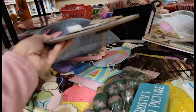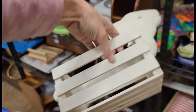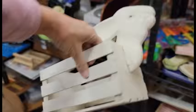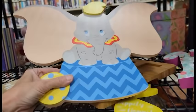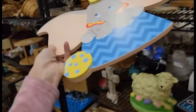Frosty's baby picture. Oh my goodness. I was looking for vintage decorations of any holiday. Vintage stuff always sells well. Oh my goodness, look at this. Look at this rabbit basket. It's $3.99. Oh, he's gray. He's only $2. You know what? I'm gonna grab him. And then who's this on the shelf? This is Dumbo. This is probably part of a set from a nursery set for a kid's room. Doesn't look terribly old. So we'll leave that.